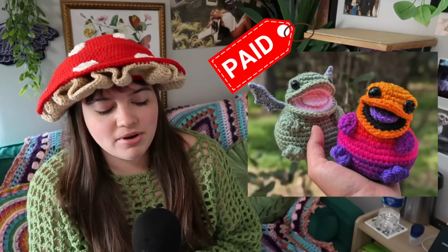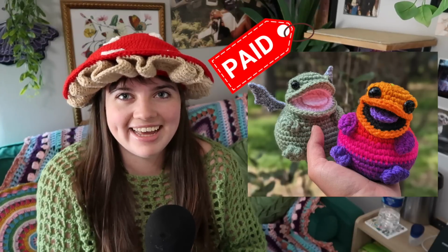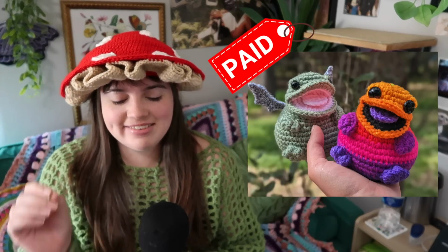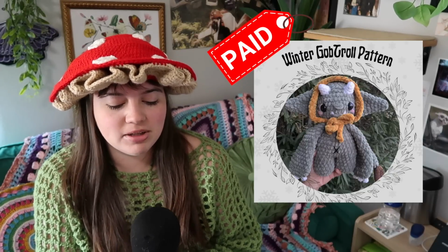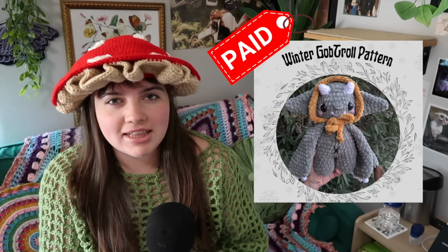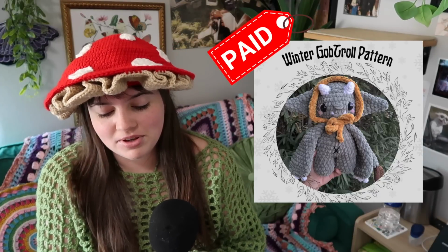And then I stumbled across this Bog the Bat Frog, which is just such a silly little creature. I needed to include him. I love his little mouth and his little tongue just sitting in there. It's so cute. And then I have a winter goblin troll for you. I wanted to find some more snuggly blanket yarn stuffed animals for you. So that one's super cute.